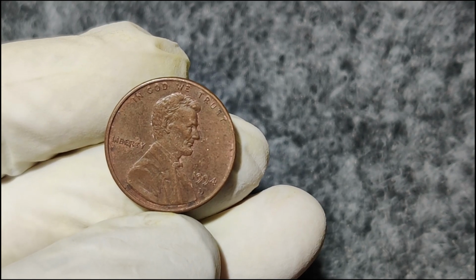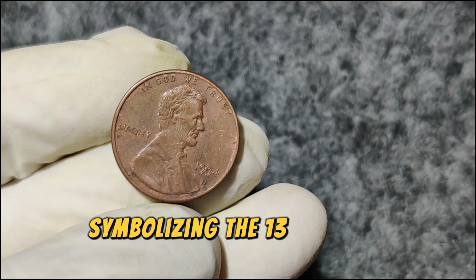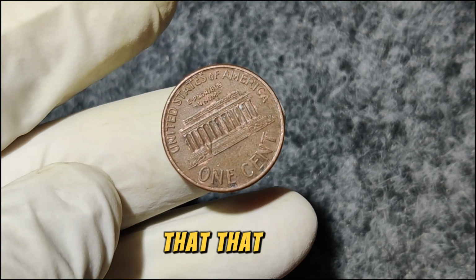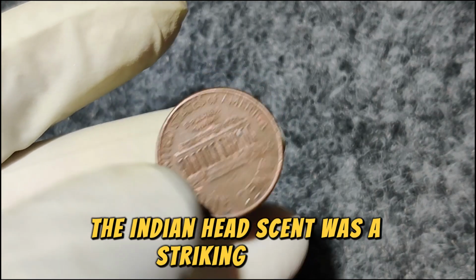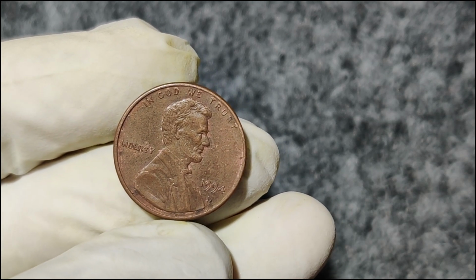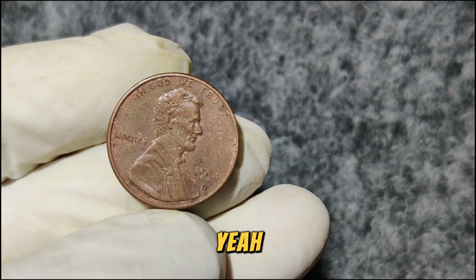It was made of copper and featured a design with a chain of 15 links, symbolizing the 13 original colonies plus 2 new states. This coin was the very first step toward creating a stable currency system in the new nation. The Indian head cent was a striking design, featuring a Native American headdress on the obverse and a simple, elegant reverse. It was a favorite for collectors, and it stayed in circulation for over 50 years.